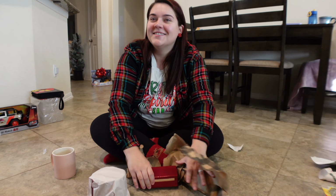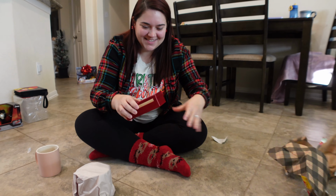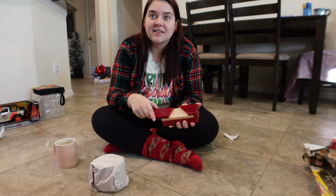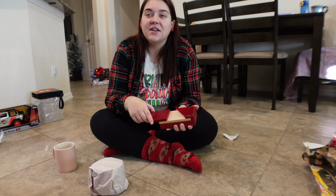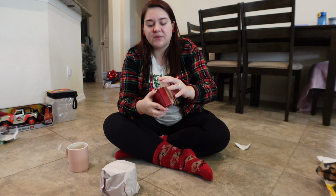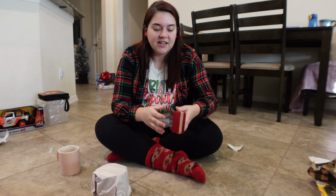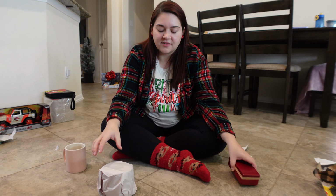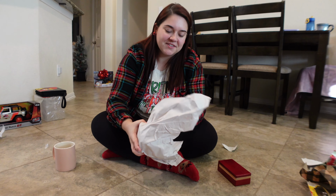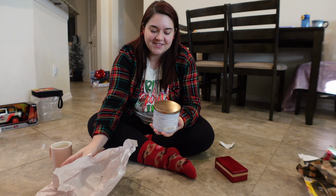I had to throw something in there to make it not look like a trick box. That's not for you. That's the one your parents gave. I know. Am I supposed to knock here? No, there's nothing in there. You're supposed to put gift cards or something in here. That's just to make the wrapping look different. Oh, okay, I see. You're trying to trick me.